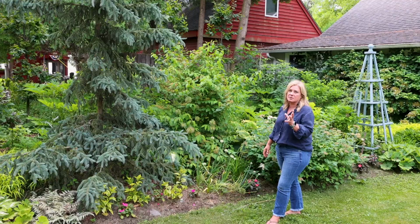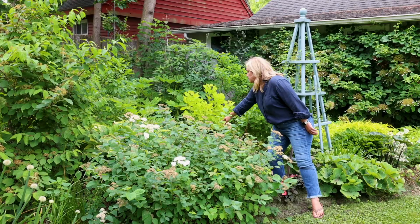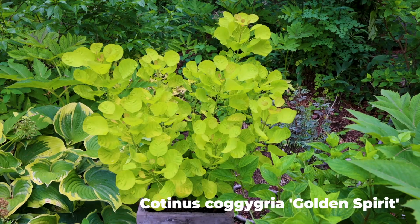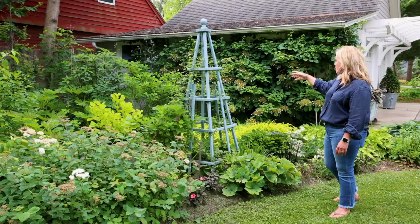And then we've got a bunch of different shrubs that have grown in here. This is Cotinus 'Golden Spirit', actually growing in a pot, because I've moved it around and experimented with it. I like to try growing different things in containers just to see what happens. And there's a clematis growing up this little trellis here, as well as some other things.